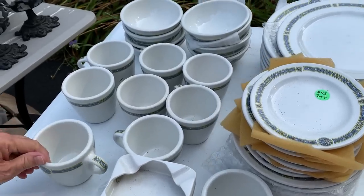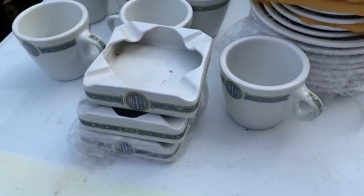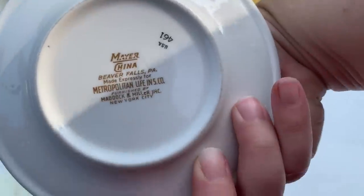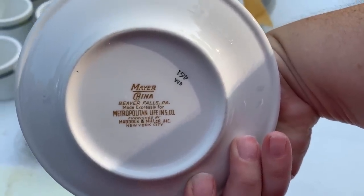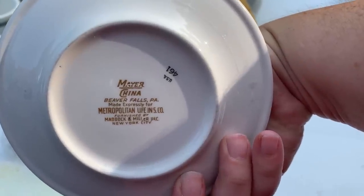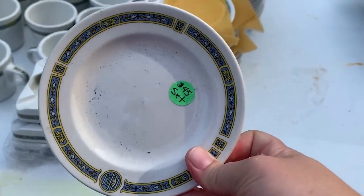Look at this full set of restaurant ware. Bowls, plates, saucers, ashtrays. Mayer china. We sold a smaller set of restaurant ware that was made for some fancy hotel in New York. I don't remember. And it ended up that we sold it back to them. They bought it on eBay, which was really cool.